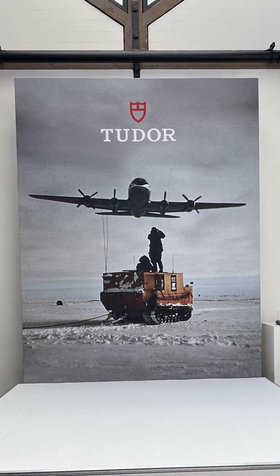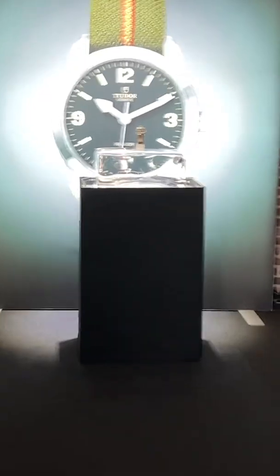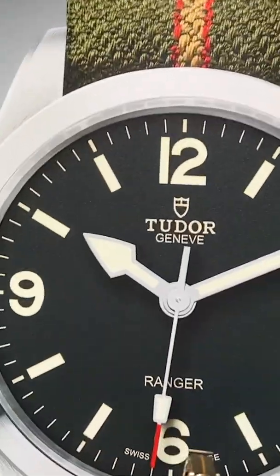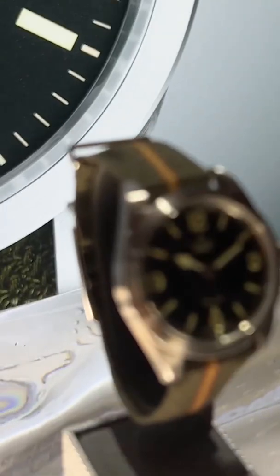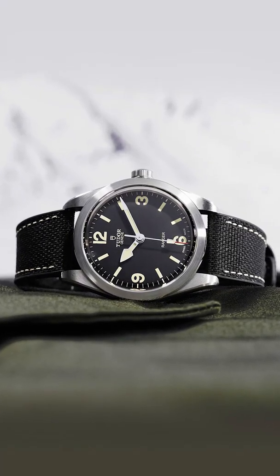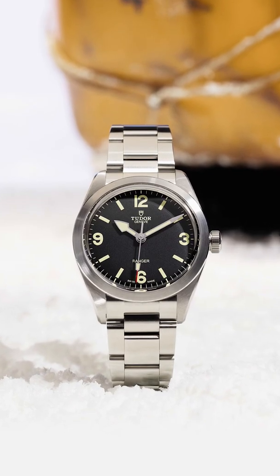And today, this is the anniversary of that event. And this is what Tudor is using to launch their latest expedition watch, the new Tudor Ranger. The new Tudor Ranger is a worthy successor to that first expedition watch. As a matter of fact, many people are already calling it the modern interpretation of the expedition watch.